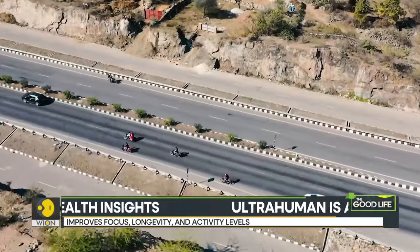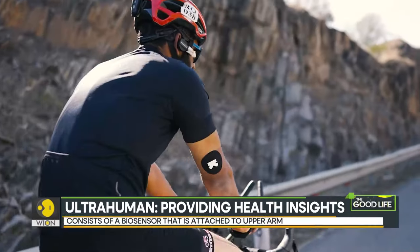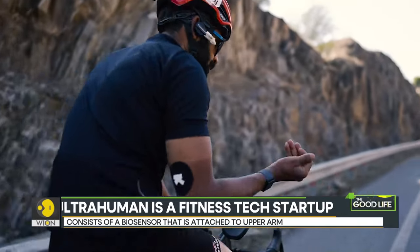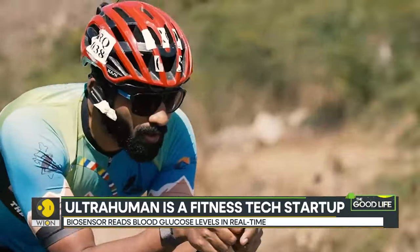Kabir Rachur is an ultra cyclist. He has participated in the Race Across America 2 times, becoming the first Asian to finish on the podium and the first Indian to finish the race on 2 occasions.